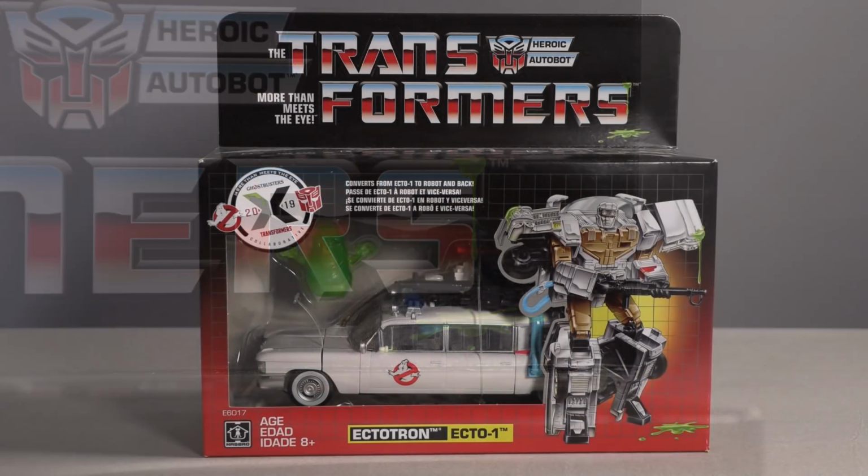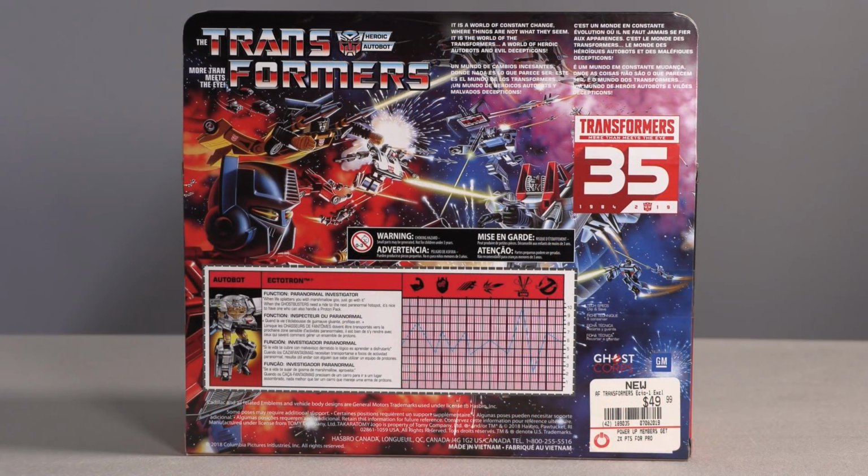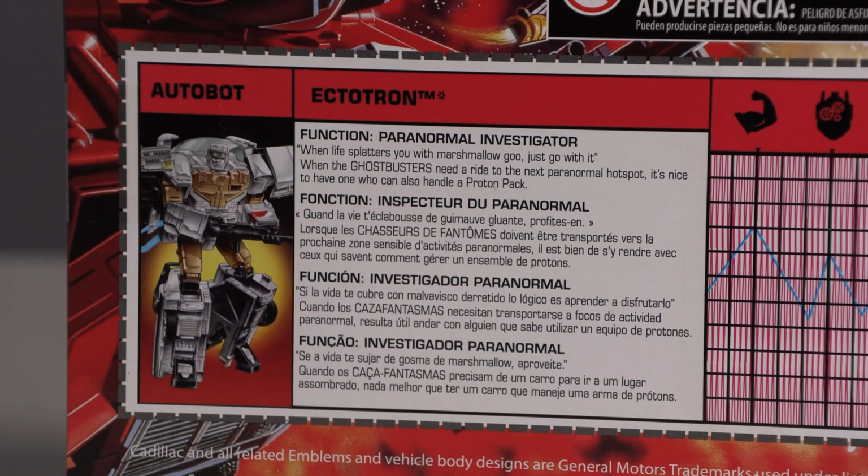Not only do we have the G1-style coloring and labeling on the box, with original artwork of the robot itself as would have been done in the 1980s, but we also get the original G1 collage artwork on the back. The file card is pretty pointless, as Hasbro opted to cram as many languages onto that area as possible, so the profile write-up is a mere sentence, and hardly worth reading.